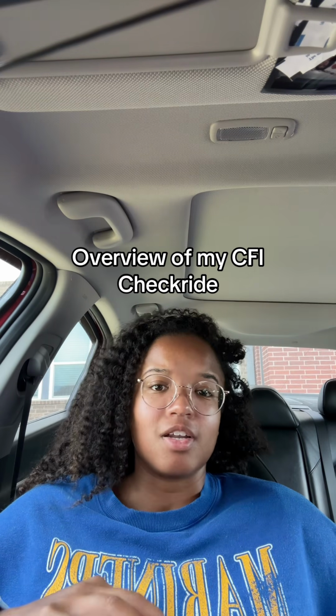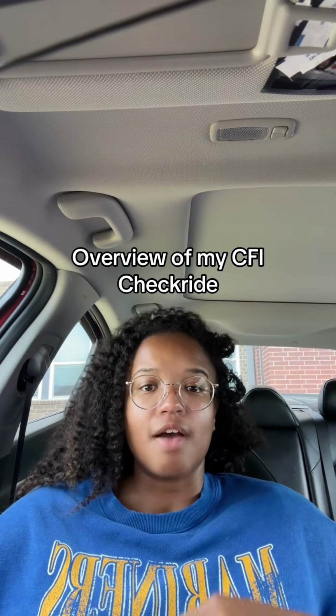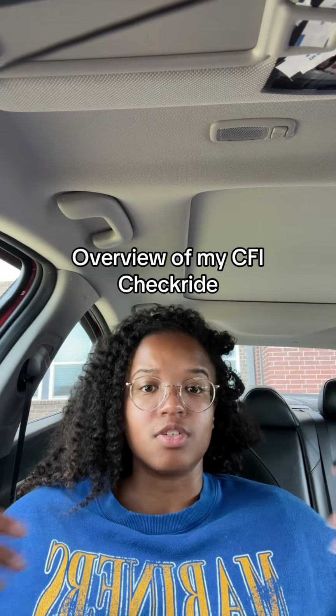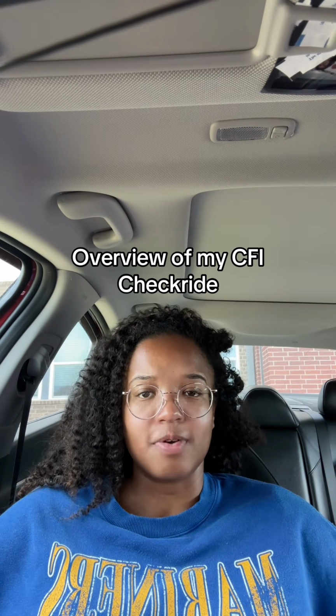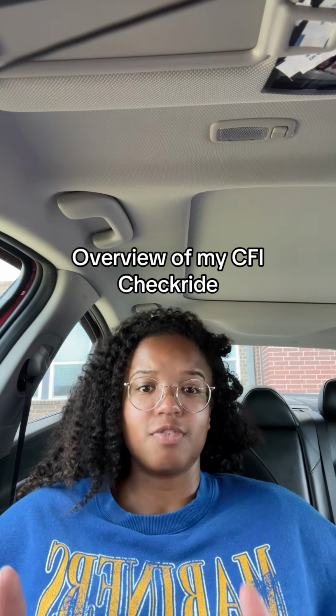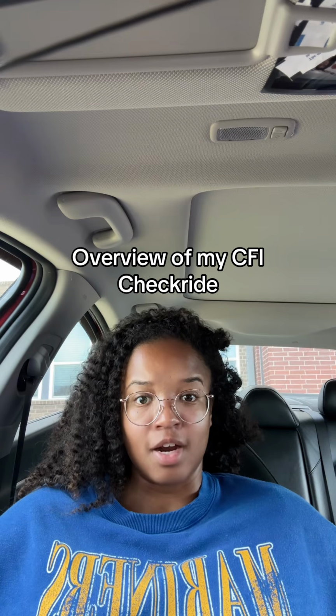And then we talked about the pre-flight procedures and all of that stuff, like before flying and everything that went into that. And then we went to the flying portion where we did all of the maneuvers and all of the landings and takeoffs. So all of that was pretty straightforward. And then also did power off 180. And that was pretty much it for the check ride. It's basically like the commercial and everything we have to do there.